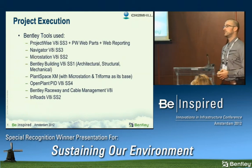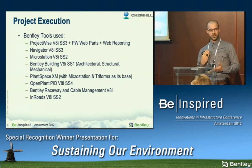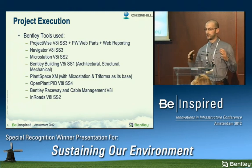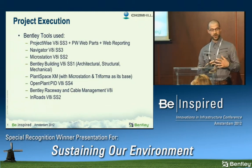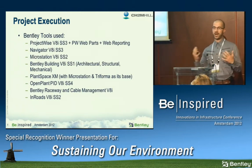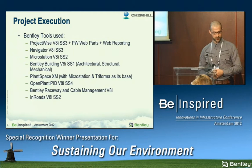OpenPlant P&ID was a huge success for us. We were able to provide intelligent PFDs and later P&IDs for the entire process treatment, and we were able to generate valve lists and instrument lists and then compare those back to the PlantSpace model. So that was huge for us.